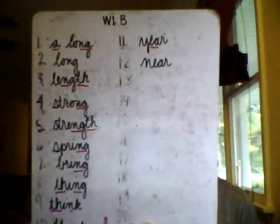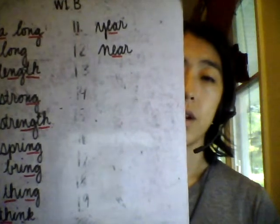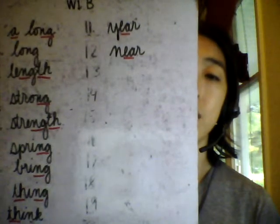Number 12, near. One syllable. I sit near the television so I can see well. Think to spell N-E-R. Spell near out loud. Near. N-E-A-R. Near. Mark the E-A. Sometimes E-A-R, when they're together, are the as in early, but in these words, the E-A is a separate sound than the R.